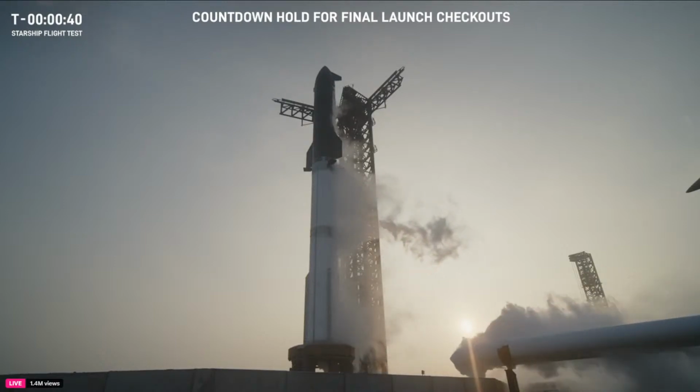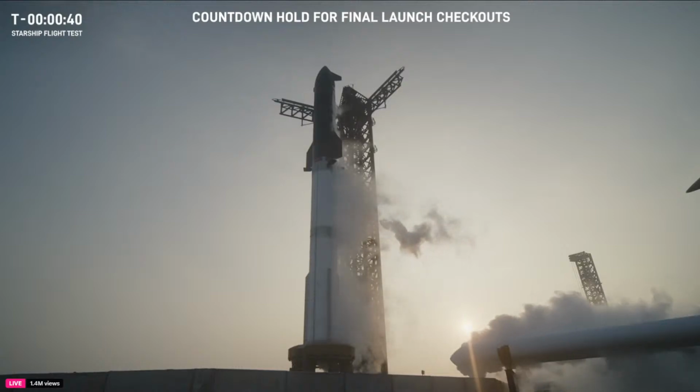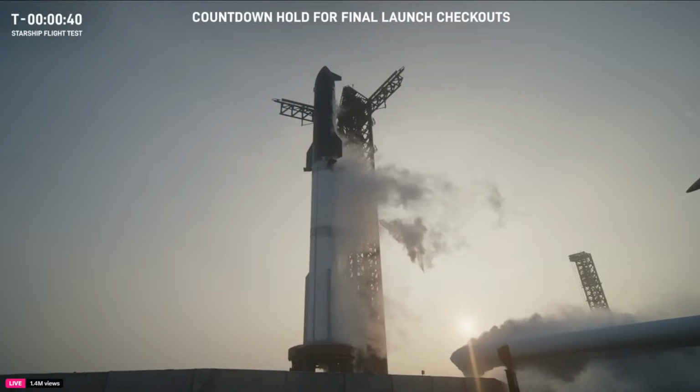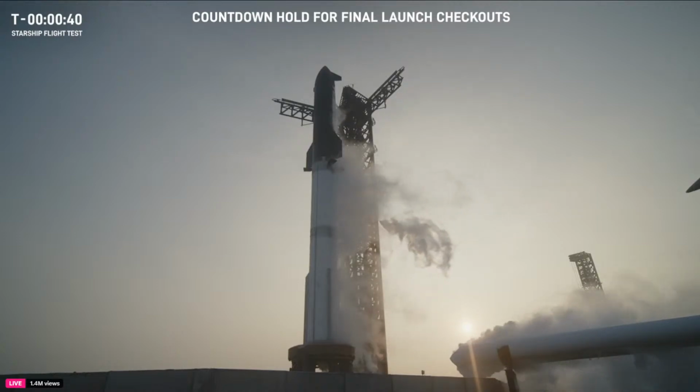Like I said, we're working through an issue now, but we can also pause here for final checkouts or completion of pressurization to get up to flight levels, that kind of thing. So it's a nice feature to allow the team to wait for final checkouts or assess final prop levels or engine health and that kind of stuff.